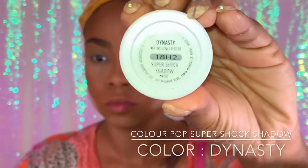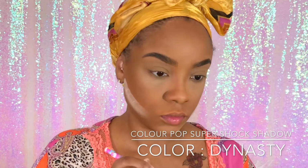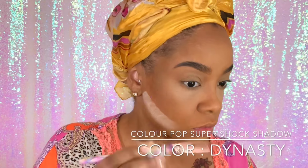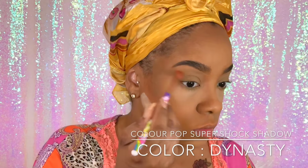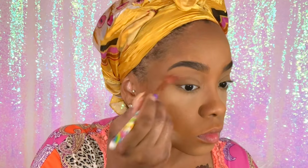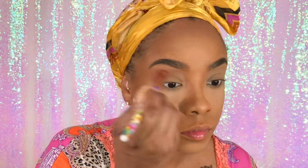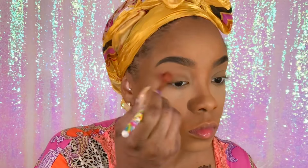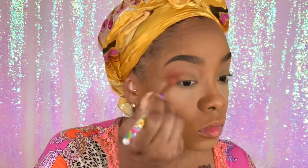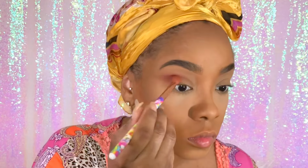So I'm going to go in with the Colourpop Super Shock shadow in the color Dynasty. I've never used these Super Shock shadows before, and it really was kind of hard to blend it out. I'm not really sure why. I mean, they're kind of buttery. I don't know. I've never had this problem before. But as you can see, it's kind of taken me a lot to blend it out.